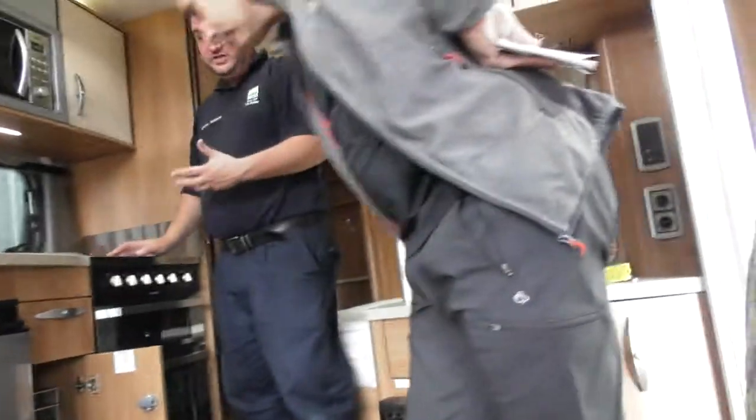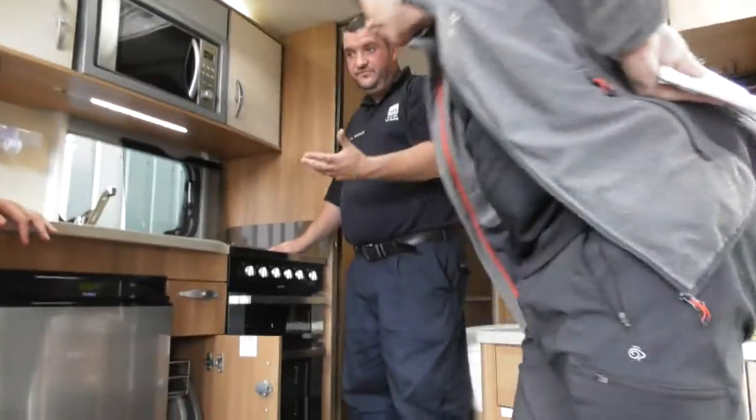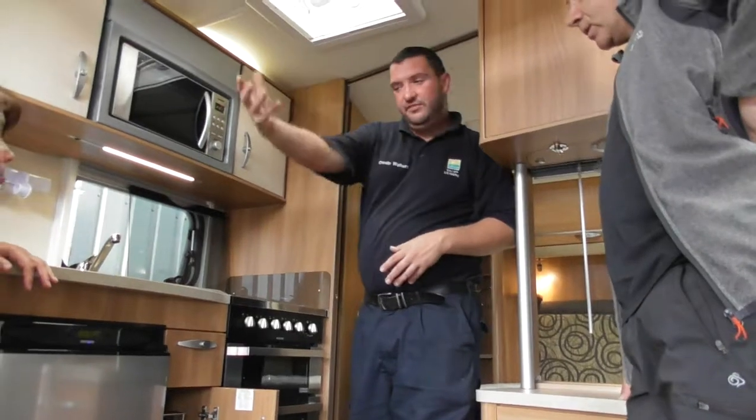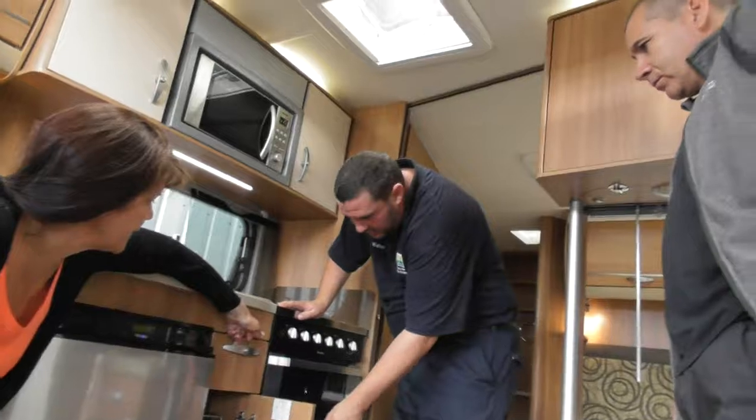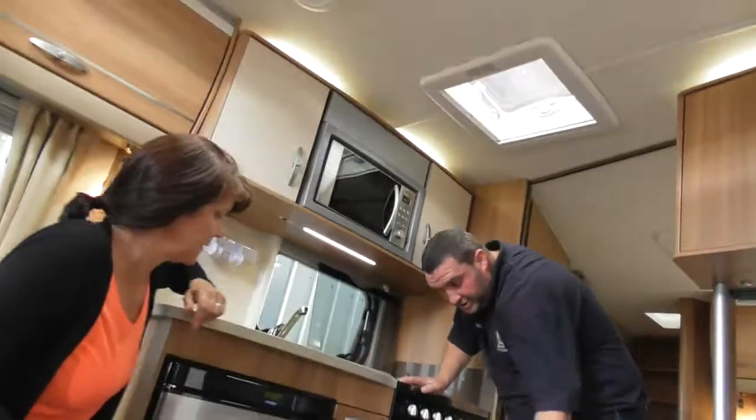But our main advice, if you ever smell gas, is just to switch your bottle off. These are more here for an engineer if they want to fiddle with your boiler, your fridge, or your cooker or anything, to isolate them. And are these self-locked? Yeah, so as soon as you close it, it's locked.